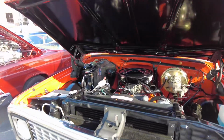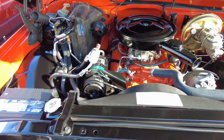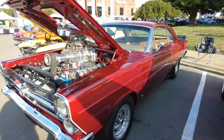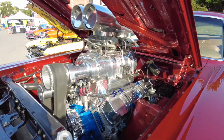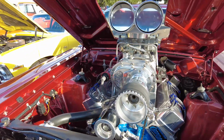Very nicely done truck. Not 100% original, but mostly original. It looks very nice. And then next to it, there is a car where they stashed this huge engine in it. There is not too much of a space on either side, and it's sticking out on the hood. And I can just imagine how it sounds.